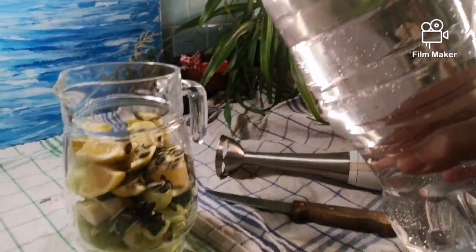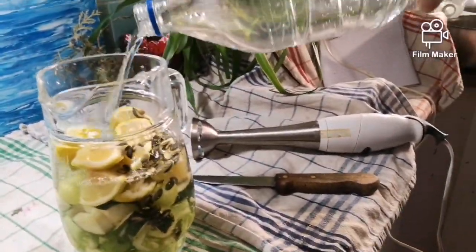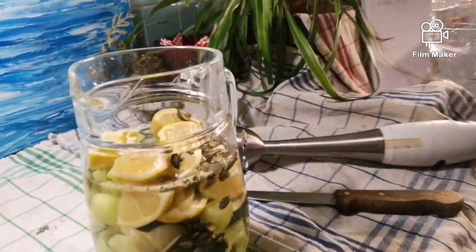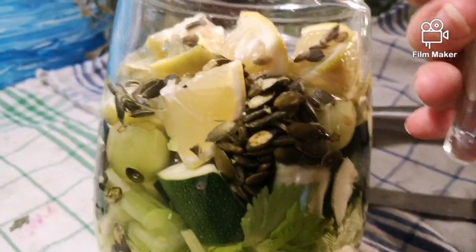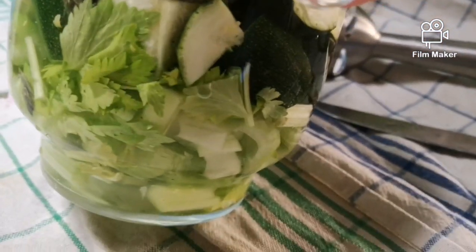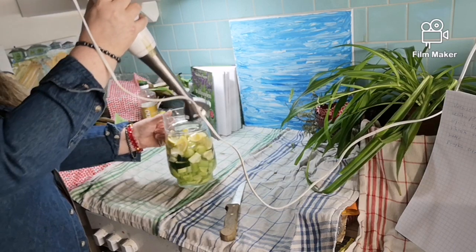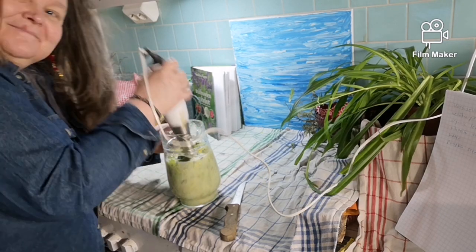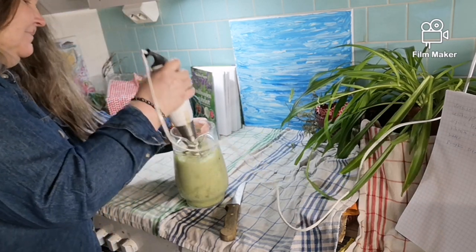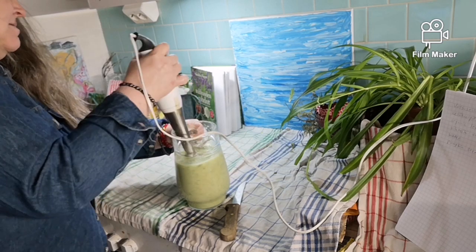Then we add fresh drinkable water in it. Look at how healthy and delicious it looks. And now we are blending it with all the ingredients and water in the container with a strong blender.